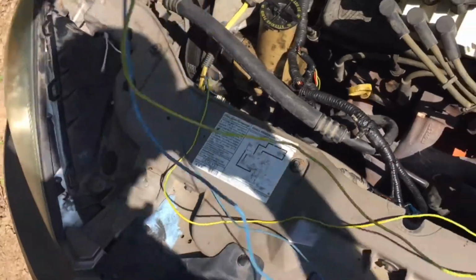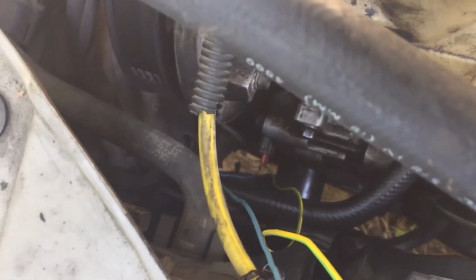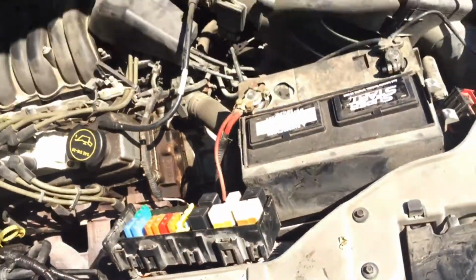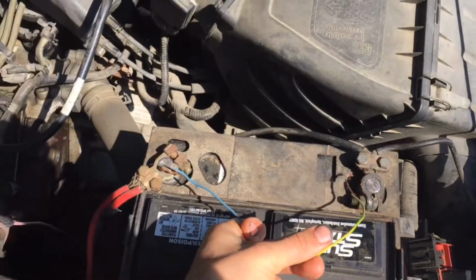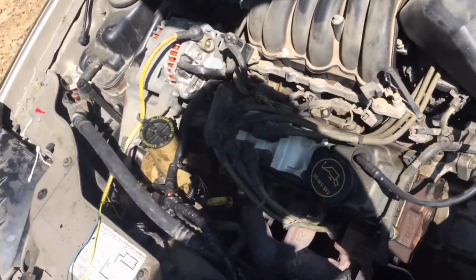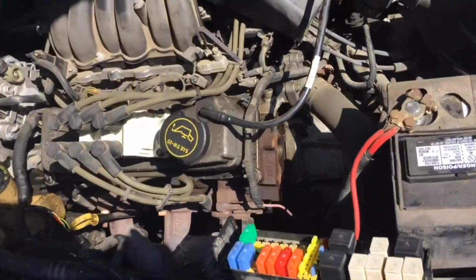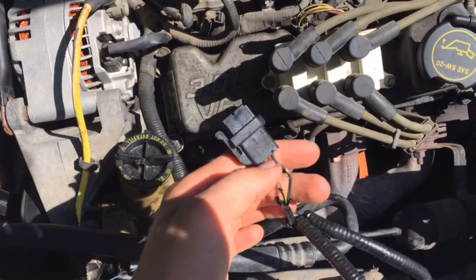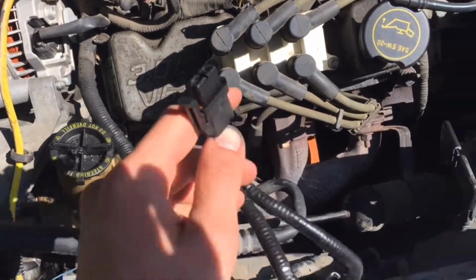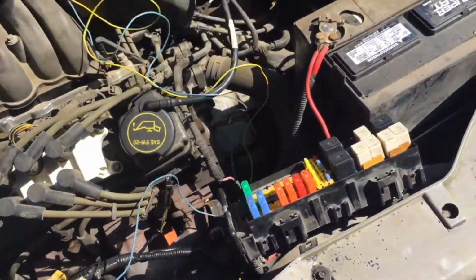And here is the wiring that I used to test the AC clutch. It's mounted right down there, and it works. It comes on, but it didn't come on through the harness over here. This harness is bad, so if I want to fix this or part it out, I would have to change that out.